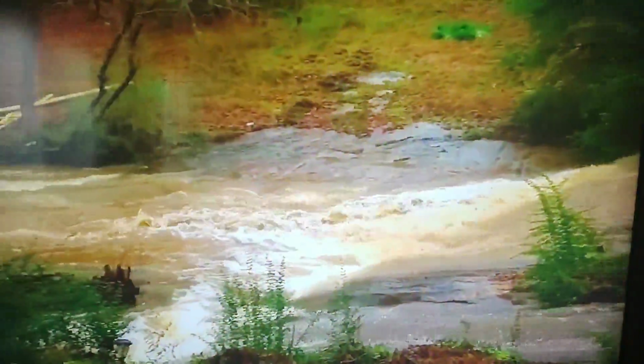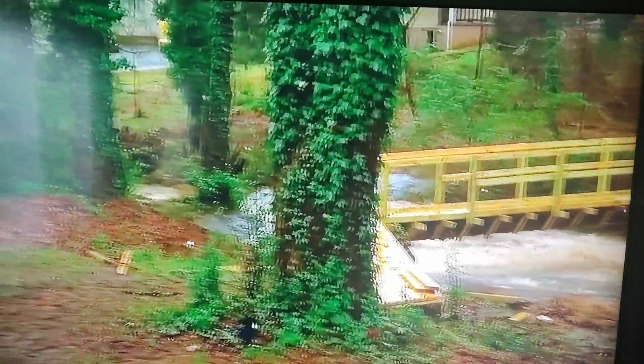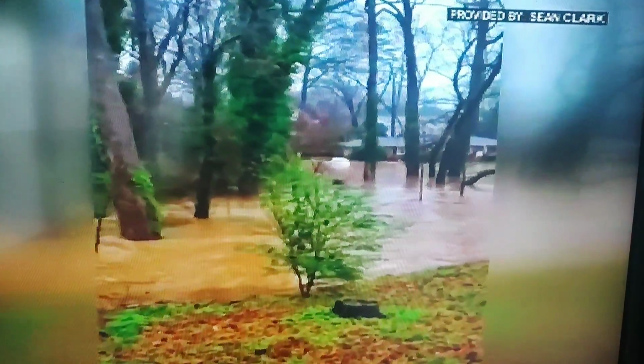Matt, thanks so much. And of course, a lot of areas seen what we saw there where Matt was. This is in Pickens County, in the Easley area. A lot of you reached out to us about the flooding there as well. These creeks really rising when we see this much rain. Our team coverage continues right now from the Pickens County area. Fox Carolina's Carrie Weimer joining us live in Easley. And how is it looking out there now, Carrie?